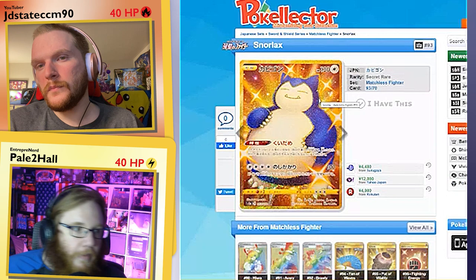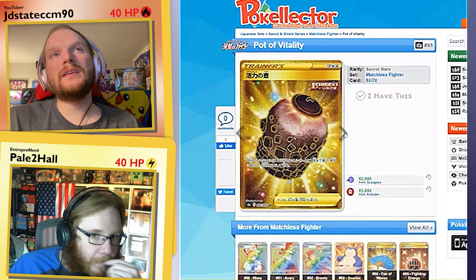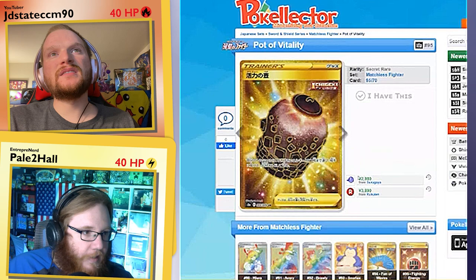12,000 yen? Guessing that's a lot of money. All right. Fan of Waves. Pot of Vitality. Kingdom, no. $120 is 12,000. You can pretty much just move the decimal over two spots. It's about $100 to $1. So this is about $29.